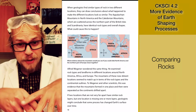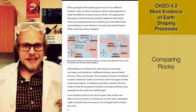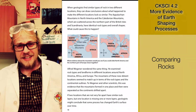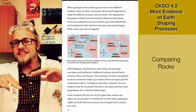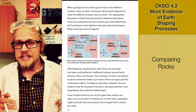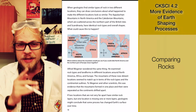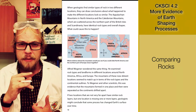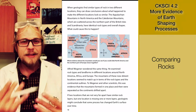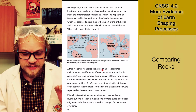Well, we know buttes used to all be one part, but buttes are usually closer together, within 5-10 miles. Here we're talking about two separate mountain ranges that are thousands of miles apart, just like fossils that looked a lot alike thousands of miles apart. Let's continue reading on. Well, Alfred Wegener wondered the same thing.